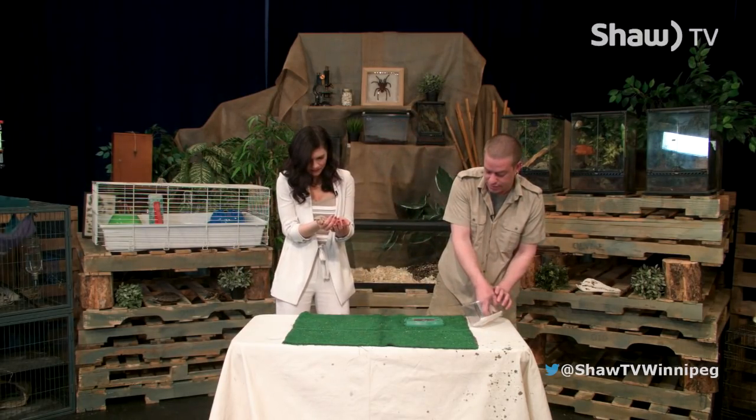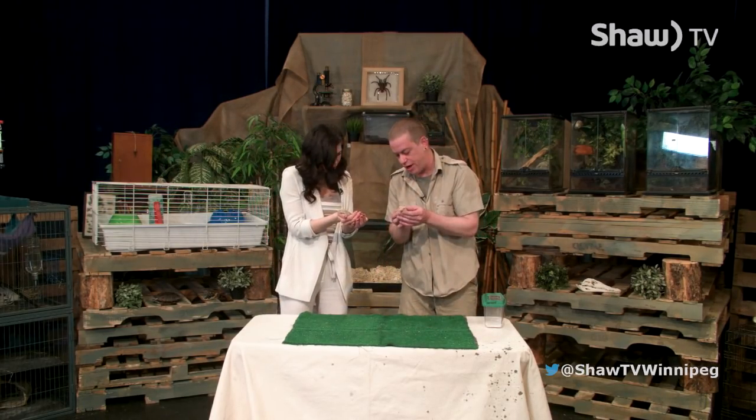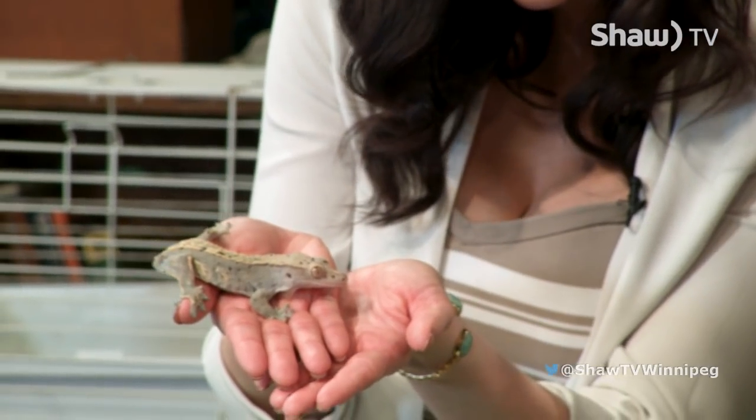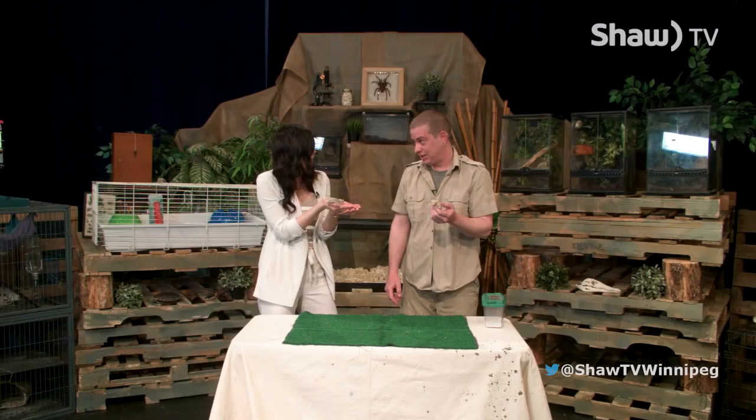And these are a cousin to the crested gecko, or sorry, to the gargoyle gecko that we first showed you there. So they too have beautiful eyes that they have to lick. But unlike the gargoyle gecko, if these ones lose their tails, they don't get to grow them back. No. So that happened. Yep.